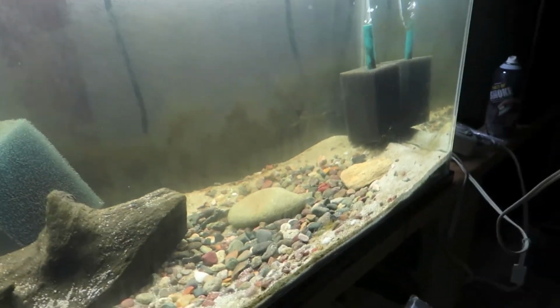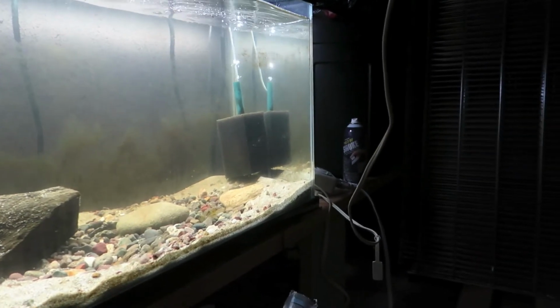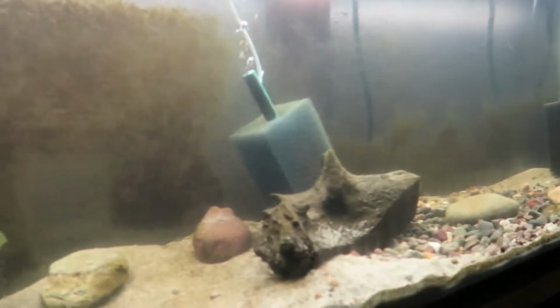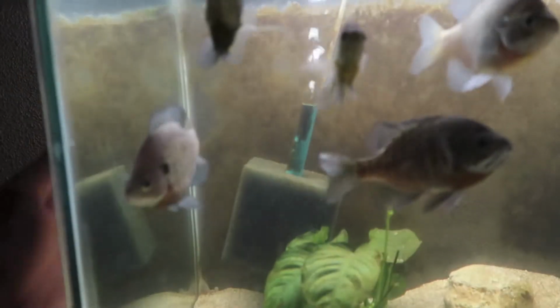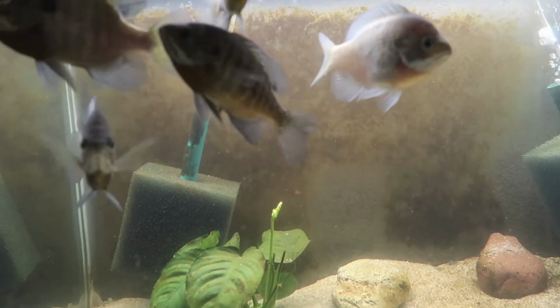You can also paint the back black. We use Plasti Dip. I didn't do it on this tank, but I do it on my other tanks. You can see some over there. I think it's empty. But if you do that on the back and the sides, it looks a lot cooler. This is just outside, so I didn't mind too much.